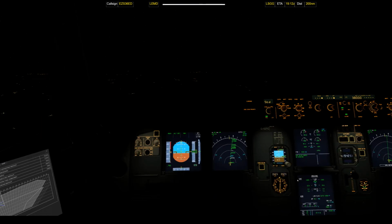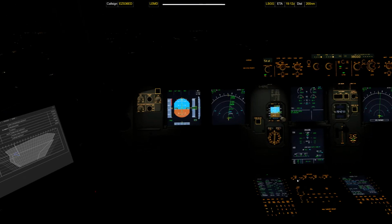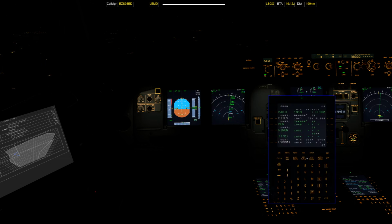So right, let's get in. We're 80 nautical miles from top of descent, so we will put in the arrival info, which goes on here, so let me just fill that out.